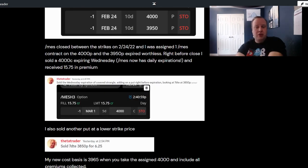MES did close between the strikes, and I was assigned on that 4,000 put. Right before close, when it was pretty obvious it wasn't going to hit the 4,000, I did sell a 4,000 call, and it expired on Wednesday. What's interesting is MES now has daily expirations. I could have even set up the trade where it closes on Monday if I wanted. I wanted a few extra days out because of commissions, and the premiums were a little bit better going a few extra days. But there was nothing wrong going out until Monday if you wanted to.